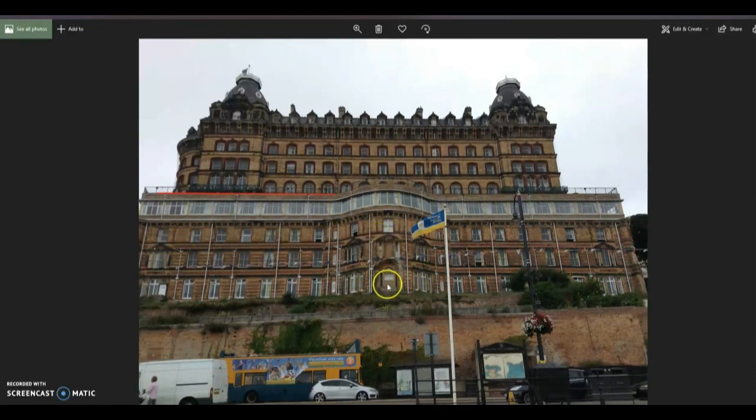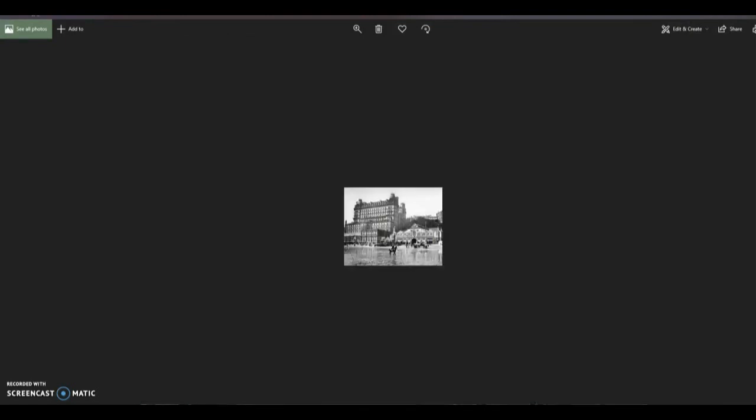As you can see, it has quite a nice doorway here. I'll show you a picture in a minute. I think that was the doorway that the wealthy people who stopped here used, rather than going down onto the street and queuing up to get in this place. They had their own little doorway, which leads down here. Let's move on to the next one.